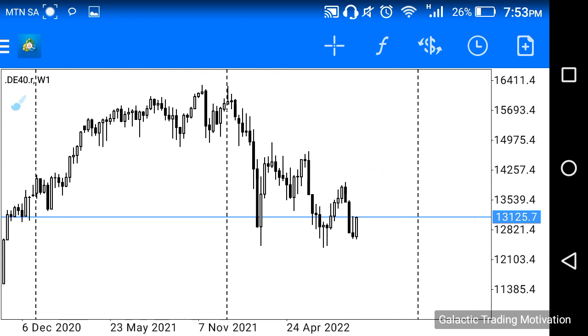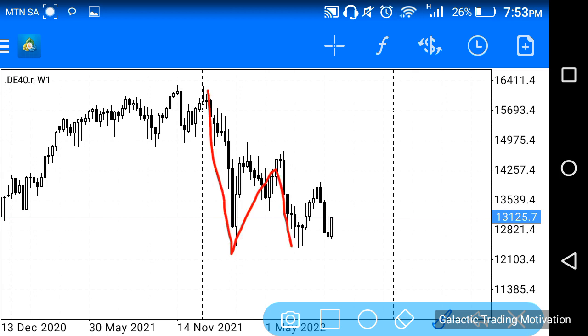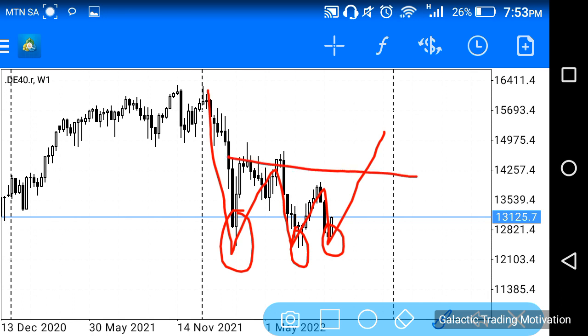The first thing that I can already see in regards to the weekly chart is that we have a very nice inverted head and shoulders pattern forming, with this being the left shoulder, this being the head, and this being the right hand shoulder. And the neckline of this particular pattern is at around this level or so. What I would love to see happen is for the market to break this neckline.